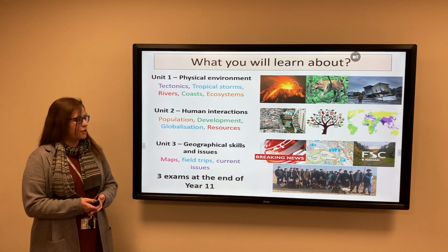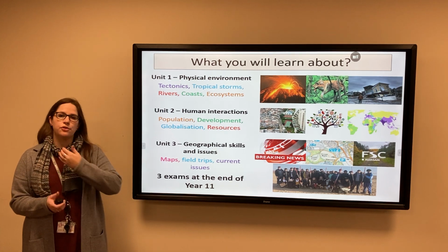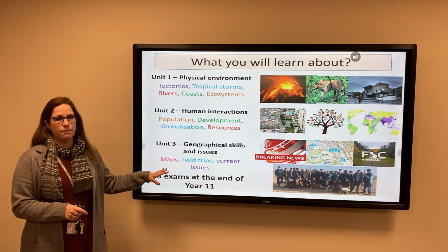You have to go on a residential field trip, so be prepared to do that if you're going to choose the GCSE. And on that field trip, you collect your data for 2 pieces of field work, a human piece of field work and a physical piece of field work. And all of those are examined within paper 3.